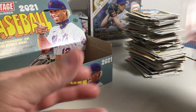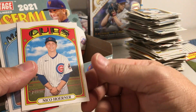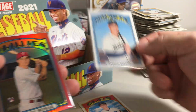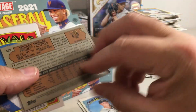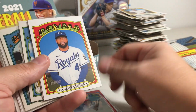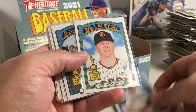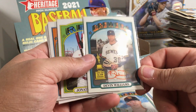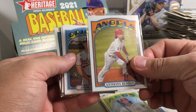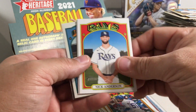So this box is pretty good. We got a Gary Sanchez box topper. We got Nico Horner, short print. This Jared Kelenic, rookie, nicely centered and everything. Mickey Moniak out of 372, red chrome card. Carlos Santana, man, this thing. Victor Caratini and Jake Cronenworth rookie. This red ink, I should put this at the end there. Jonathan India rookie, Anthony Rendon action image, Jahmai Jones short print, Christian Stewart, these are all short prints here.